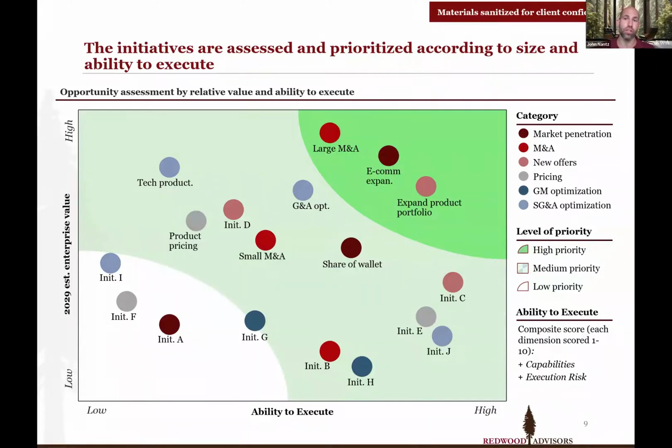And when you take those two together, you get a really compelling output, which is you've got your value on the y-axis, you've got ability to execute on the x-axis, and that lets you see, look, what's high value and also relatively high ability to execute. And so in this example, you've got three that really pop out: large M&A, e-commerce expansion, and expand the product portfolio. Those might be the three most important strategic initiatives coming out of this planning process for this illustrative company.